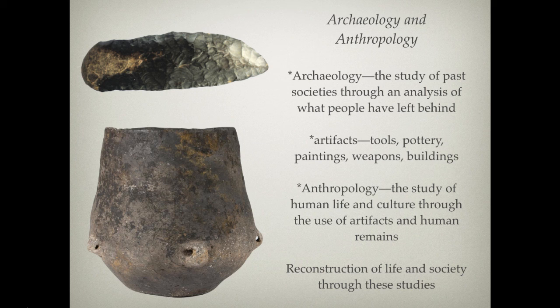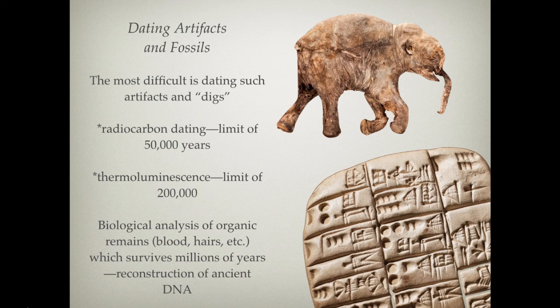The step beyond that is the field of anthropology, which studies these remains and gives a picture of what these people were like. Anthropology is the study of human life and cultures through the use of artifacts and human remains. The things left behind can really illuminate an image of who these people were. Archaeology and anthropology together give us a clearer idea of how these people lived. The goal is the reconstruction of life and society through these studies, because there's no written word to study them.